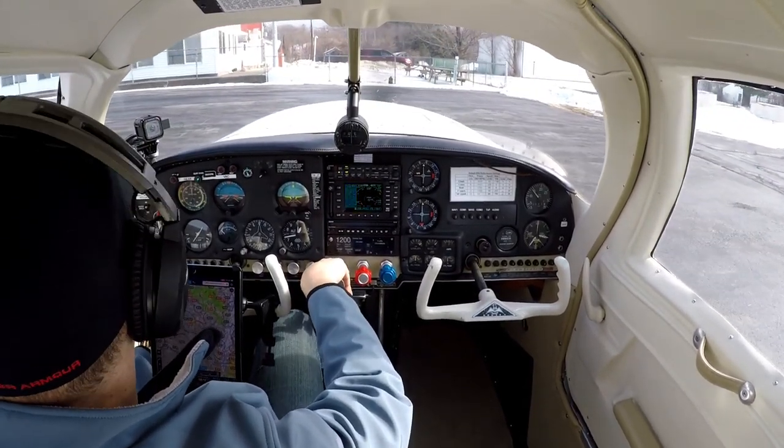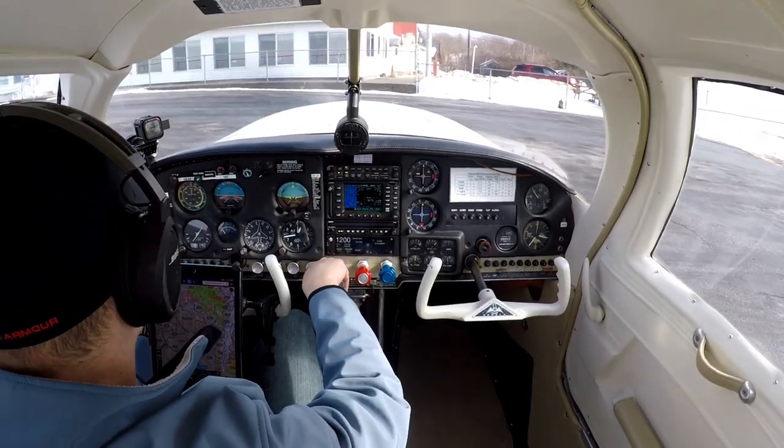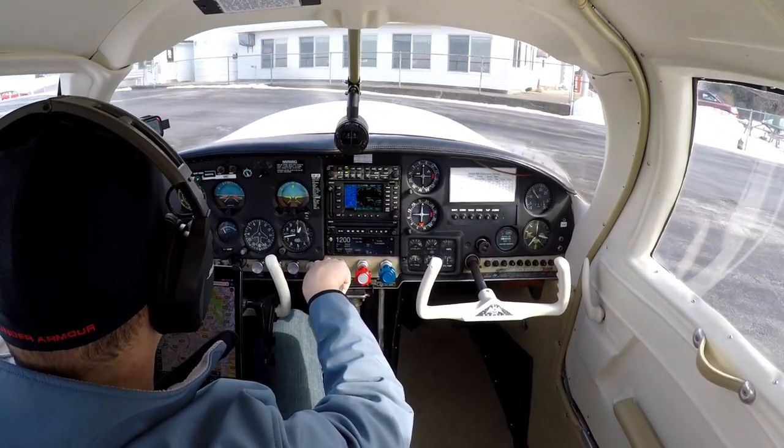Skyhikers traffic, two Mooneys taxiing from the fuel pumps to 17 for departure, Skyhikers.